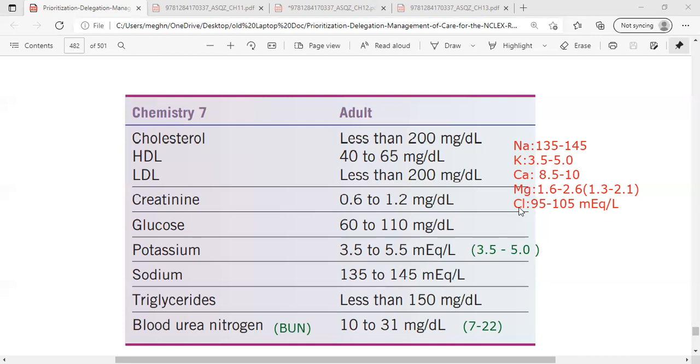Next one is chloride. Chloride is supposed to be 95 to 105 milliequivalent per liter. Chloride is an electrolyte that keeps the fluid balance, and particularly in and out of the cells, it is important. We get most of the chloride from sodium chloride, what we eat, and it is digested in the intestine.